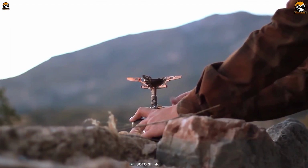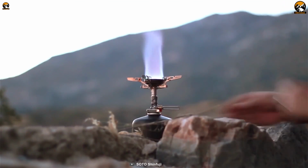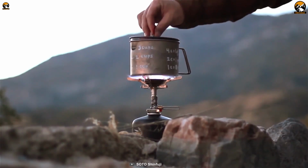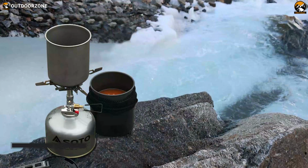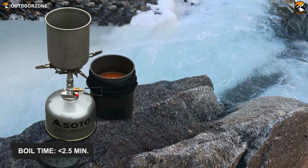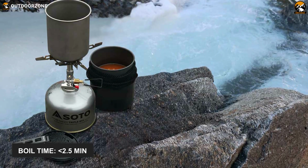Compact, efficient, and easy to operate. The SOTO WindMaster Stove with 4 flex is a fantastic backpacking stove that lets you cook foods even in the windiest environment. This 11,000 BTU stove can generate a high flame and boil 2 cups of water in under 2.5 minutes in gale force winds.